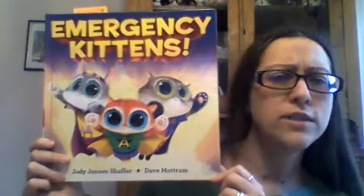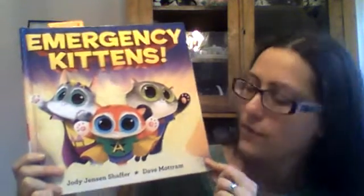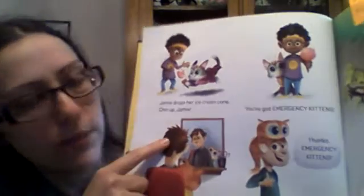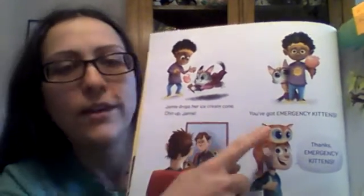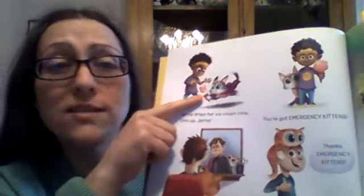And this is Emergency Kittens, or as I should say, Emergency Kittens, to give it its flair there. And this is by Jody Jensen Shaffer and Dave Mottram. And I'm just going to open to a page, and we're looking for the letter H. So what can we find? Here on this page, this character Oscar is getting a haircut. That starts with H. This cat is pretending he's a hat. That would start with H. Or you could say this kitten is helping. Helping starts with an H. So you could just go through a book and pick any letter and see what you can find. So that's tip number 5, try an alphabet adventure.